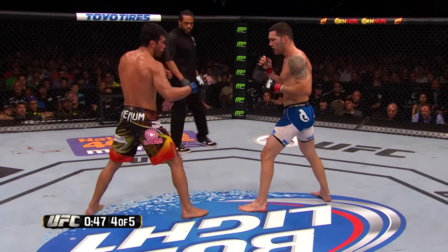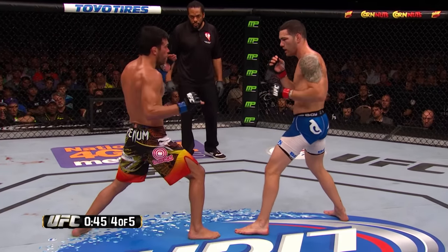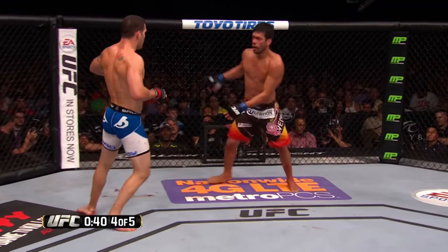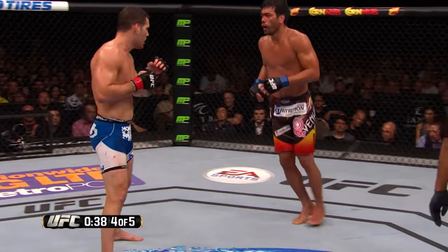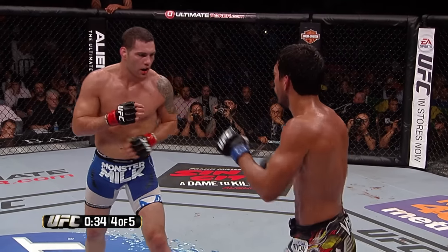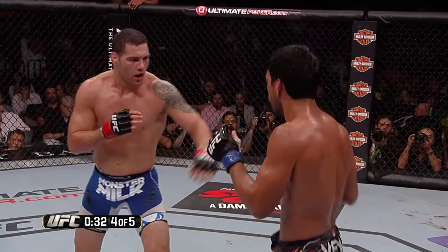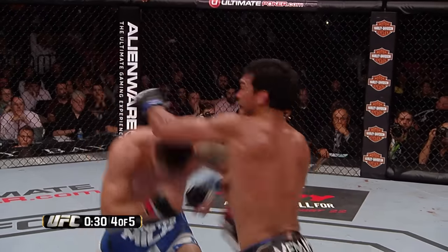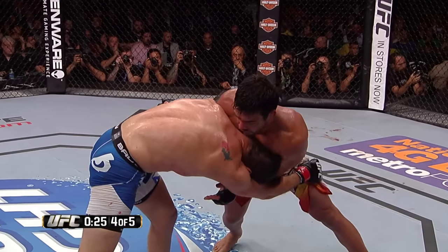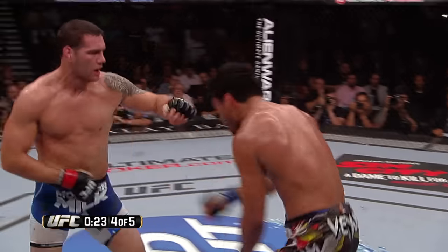We've seen that before and it worked pretty well, didn't it? Lyoto knocking out Randy Couture in Toronto with that front kick, trying to join Couture and BJ Penn as the only men to ever win a UFC belt in two weight classes. Stuffed. Big deep shot by Weidman, stuffed so far by Machida. Very nice by Machida.